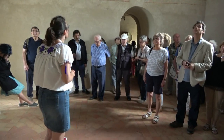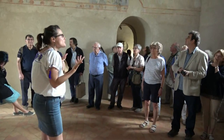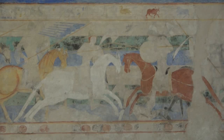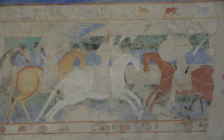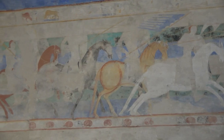All the sky of the world is lapis lazuli. It's a precious stone imported from Afghanistan, the opposite side of the world at the time. Then you have fights. The scenes they elected were fights. It's important, but these are not the local lords fighting during the crusade. These are fights explaining how the Franks invaded the Saracen town. We can see it clearly on this side.